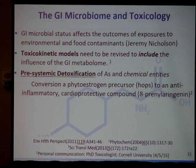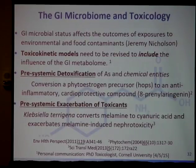But on the other side of the coin, we can have pre-systemic exacerbation of toxicants by the gastrointestinal microbes. And the terrible example there was in China, where they added melamine to diluted milk to increase the apparent nitrogen content. And what happened was that the bacterium Klebsiella terrigena converted the melamine to cyanuric acid that exacerbated the melamine-induced nephrotoxicity in hundreds of thousands of children. So the gut can have a beneficial or a detrimental effect on conversion of toxicants.